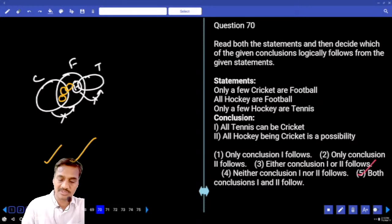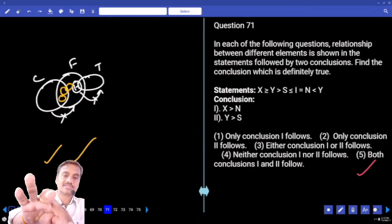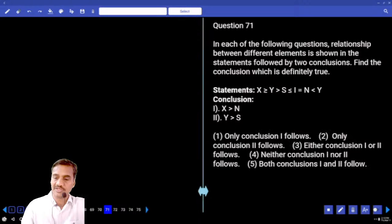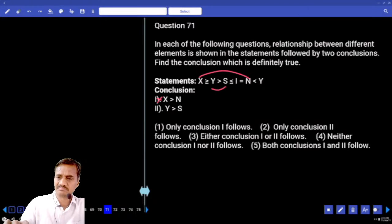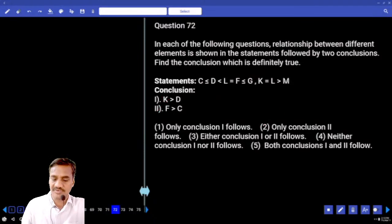Choice 5, question number 70. Then 71 onwards, 71 to 75 is based on coded inequalities. Now in this coded inequalities, the relation between X and N. Between these two opposite symbols, no relation. Y and S, Y greater than S. Y greater than S is definitely true, and so what is your answer? Only 2 follows.